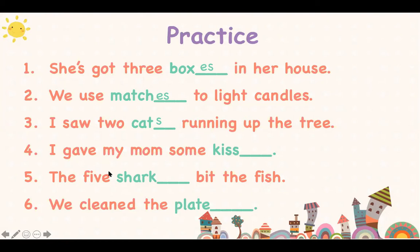Okay, number four. I gave my mom some kiss. How can we make the plural of the word kiss? Jenny, can you read the sentence for me? I gave my mom some kisses. Very good. How do we spell kisses? K-I-S-S-E-S. Good girl, Jenny. Jenny, why do we need to have E-S here and not just S? Because it ends with letter S. Very good. Amazing. Well done, Jenny.